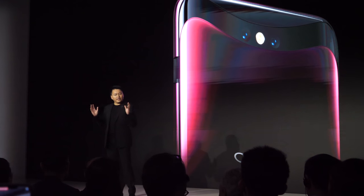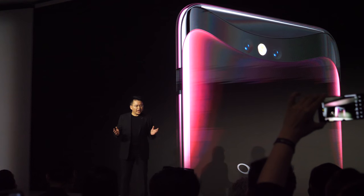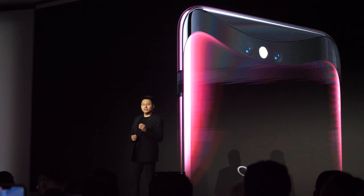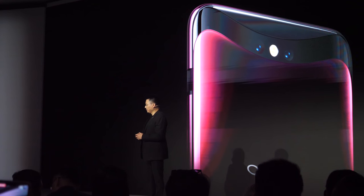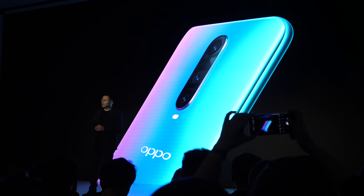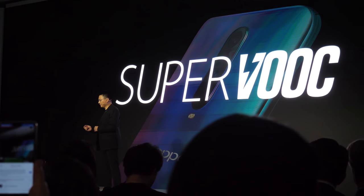We amaze the market again with the first ever bezel-less and launch-free smartphone. To cascade the benefits of innovation, we have expanded our product portfolio with the R15 and the R17 product series. The R17 Pro, with impressive look and all-round functionality, features SuperVOOC, our proprietary flash charging technology.